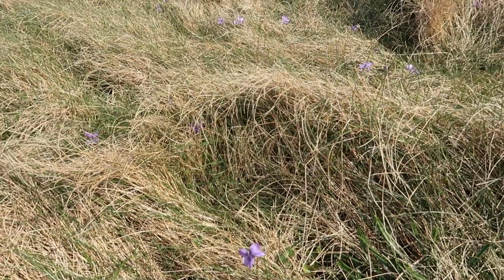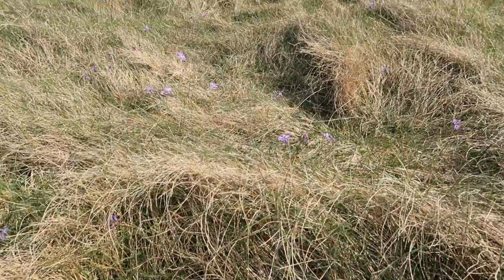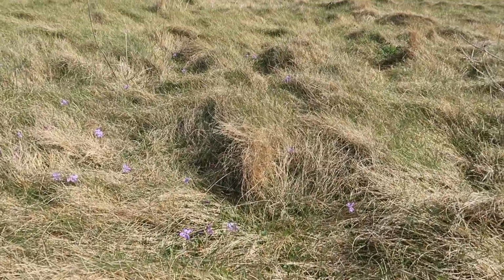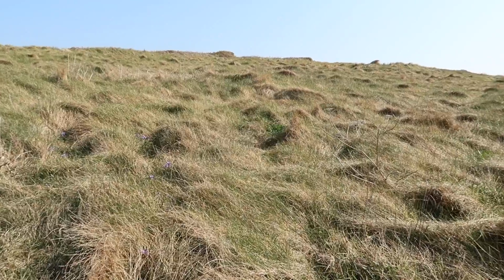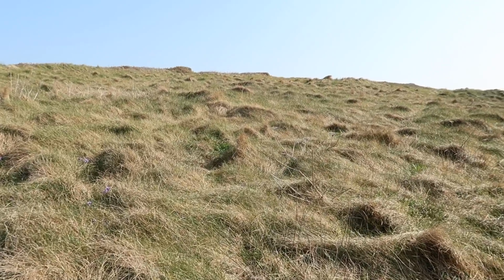I find myself looking at this patch of ground now in a new light. What is that hump over there, I'm asking myself? Is there a body under there from all those years ago?